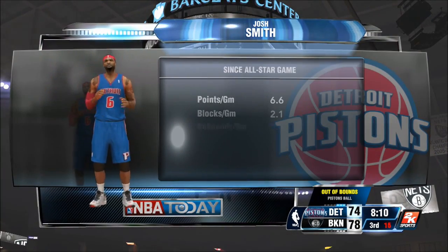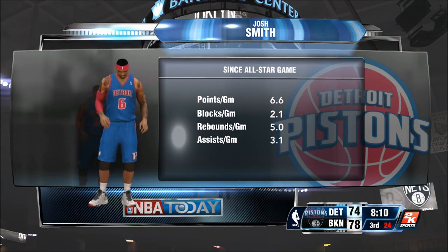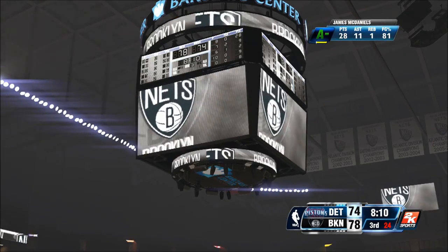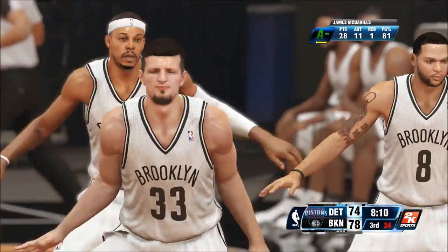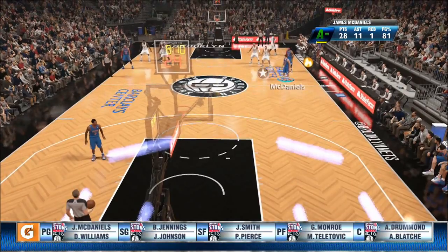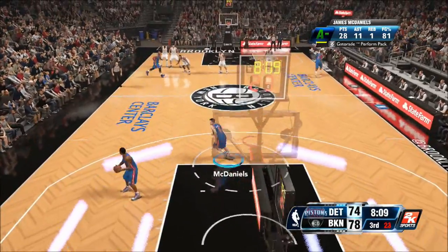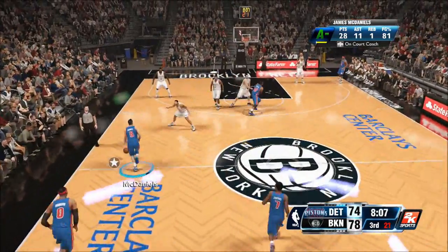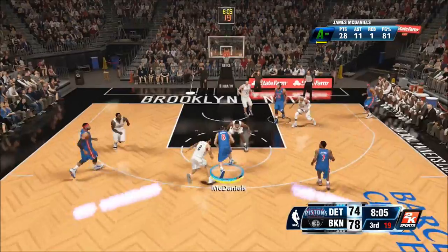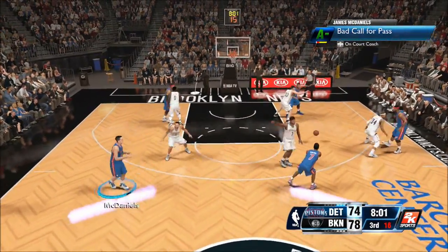And let's take a look now at some of Josh Smith's numbers, how the second half has shaped up for him. He's putting up 6 points a night, just over 2 blocks and 5 rebounds. And the intimidation factor that he possesses with his ability to alter shots and block them, that's what's really driving their defense. And, Steve, I don't think it's overlooked, especially with the tough front court matchups in both conferences that you have to contend with. Here's Teletovic, checked in for Brooklyn.